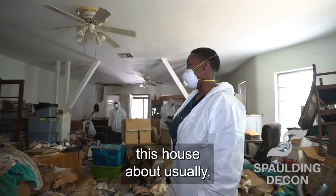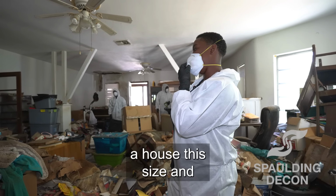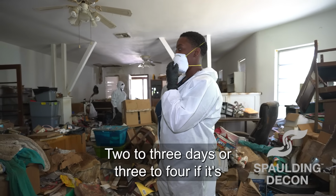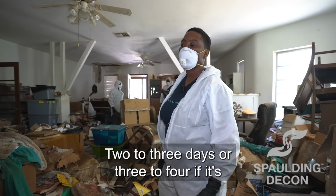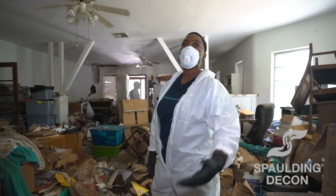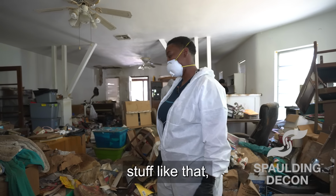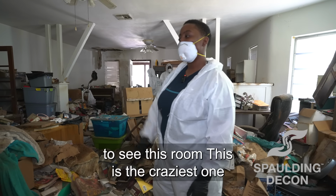For a house this size and amount of trash, probably 2 to 3 days, or 3 to 4 if we find more problems like mold or sewage like that and they want us to fix it, stuff like that. But you guys gotta see this room. This is the craziest one.